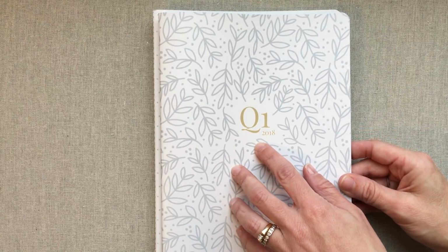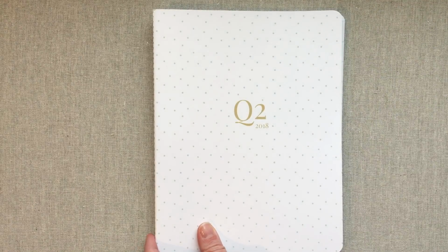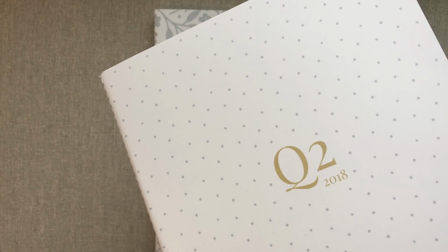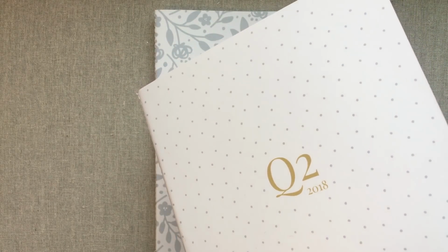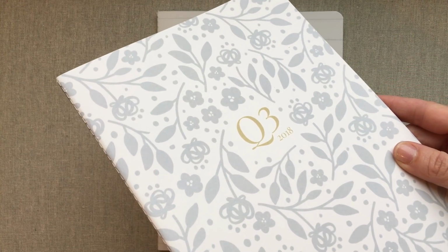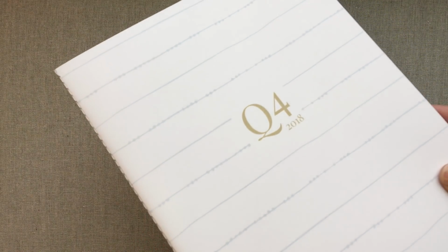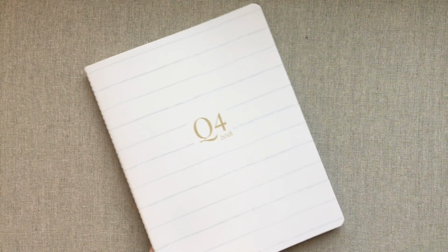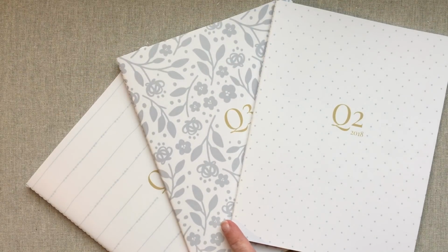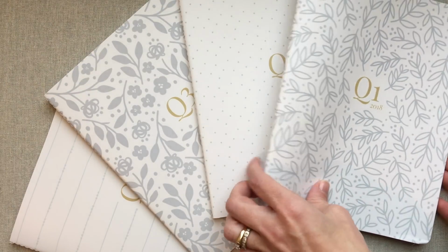Okay, here are your 4 covers. So quarter 1, they're really pretty. I love all of them because they are just muted, understated. Even if you're in an office environment, they would look good. Like I said, these are 7x9 size, so you have the same size page as a 7x9 planner. What's inside the books are exactly the same. There's just the 4 different covers for the 4 different quarters of the year. And I personally love the covers that she has chosen.